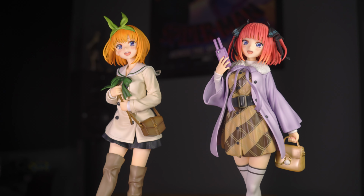In fact, I would say probably some of the best value figures of 2023 in my opinion. But yeah, I got the Ichika figure on the way right now. I think from AmiAmi, it should be here probably in the next few weeks. That's definitely my top quintuplet, tied with Yotsuba. And then I have Itsuki coming sometime in the next couple of months. My least favorite quintuplet, but I think she is my favorite figure from this lineup.